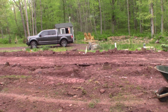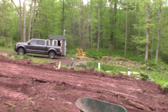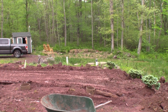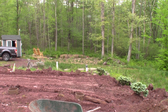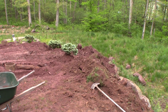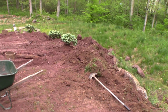So far so good. I've moved maybe 5 or 6 wheelbarrow loads already, and the only thing I have somewhat around where the overflow pipes are. But I can't even see the screen on the camera because it's so stinking hot. My glasses are fogging up, and I have to build in this area here. I'm going to put some branches and boulders and stuff there, and then I'm going to backfill around those blue spruce. Kind of level that off a little bit.